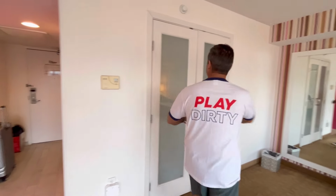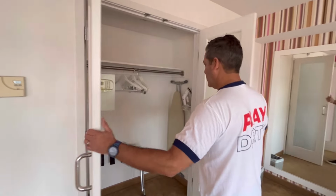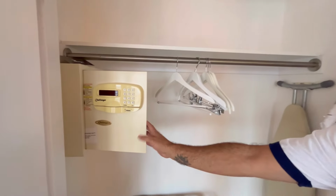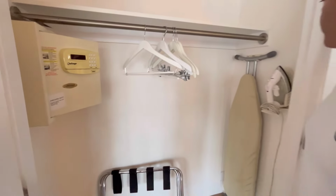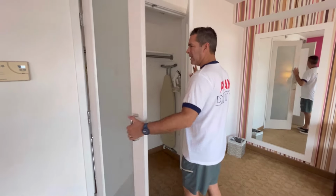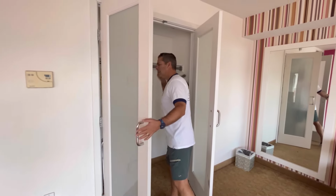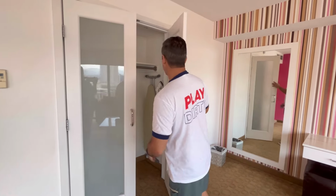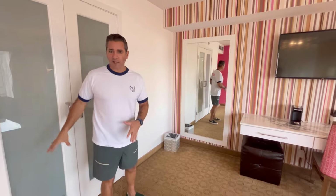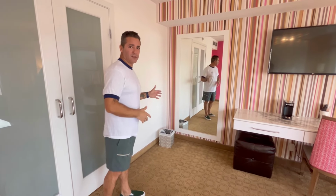So right when you come in to your left, you've got your closet over here. That's fine. Decent sized closet with your safe. Yeah, okay. There's a light in here somewhere? I think there's supposed to be a light in here. Maybe it's not working. So then you got this big mirror over here next to the closet, which makes sense, right? Because you get dressed, check out what you look like, right?